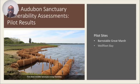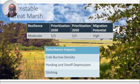So now I'll go into the results, just focusing on Barnstable Great Marsh and Wellfleet Bay for today. So our Barnstable Great Marsh Sanctuary in Barnstable, Massachusetts showed to have a resilience score of moderate, because some of the disturbances that we did see on site were a high frequency of crab burrow density. There were areas of ponding and die-off depressions, as well as salt marsh ditching within the sanctuary.